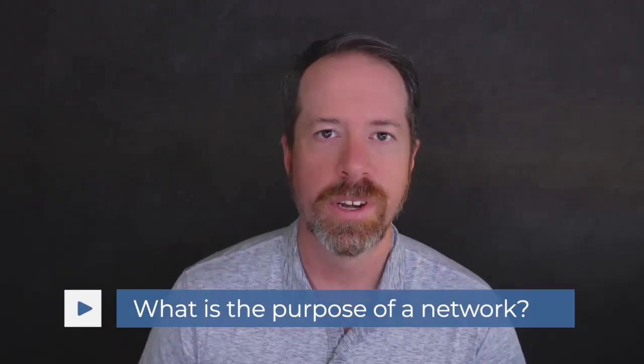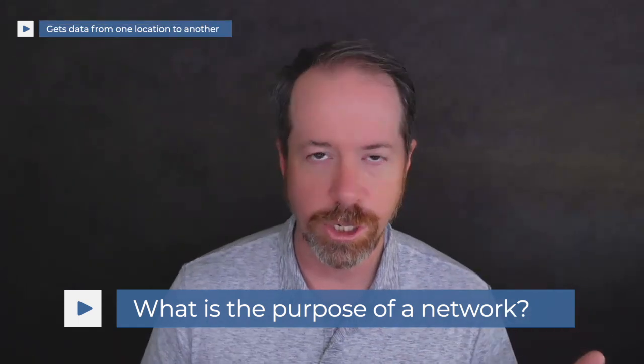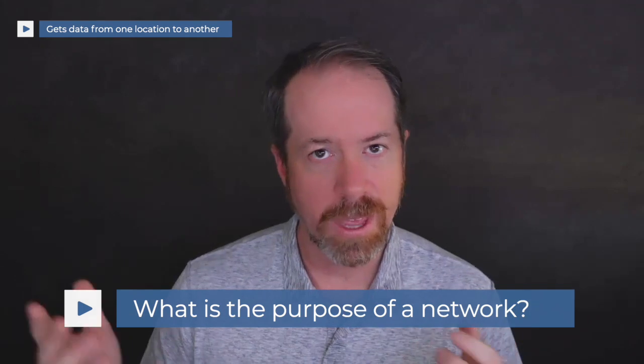There's a network, there's servers, there's storage, and there's security, right? What is the purpose of a network? Well, at its most basic, it's designed to get data from one location to another, right? Its primary goal is to make something happen. Data flows from one server to another.